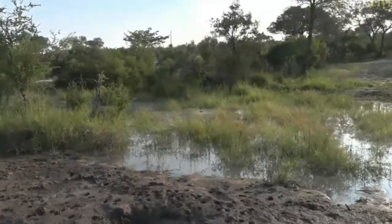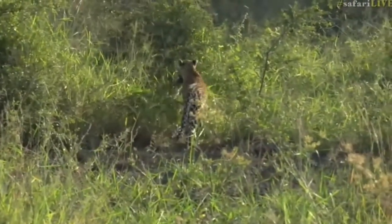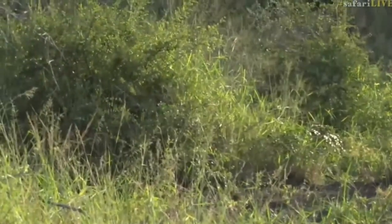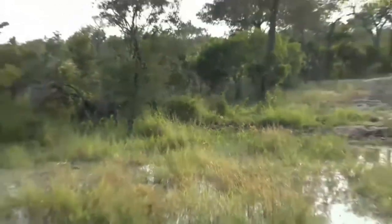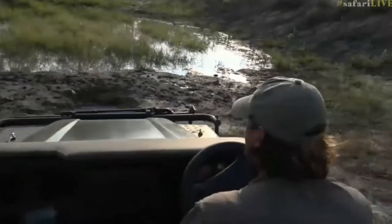Quick. Did she get it? She got it. She got something. There we go. She caught one of the baby whistling ducks. She's been trying for days. Isn't that exciting? Well done, little Xongololo. Well done. So happy. Yay.